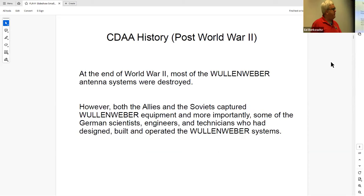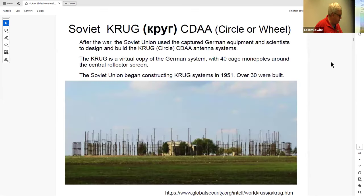Now, when World War II ends, most of these antennas are destroyed, but this technology is captured by both the Allies and also by the Soviets. The most important thing, though, is we capture a couple of the German scientists that were involved in the development and operation of these devices. Now, when the Russians get this, they pretty much take the original design and essentially build 30 copies of this system, the Krug, the wheel antenna there. They build those around the Soviet Union.